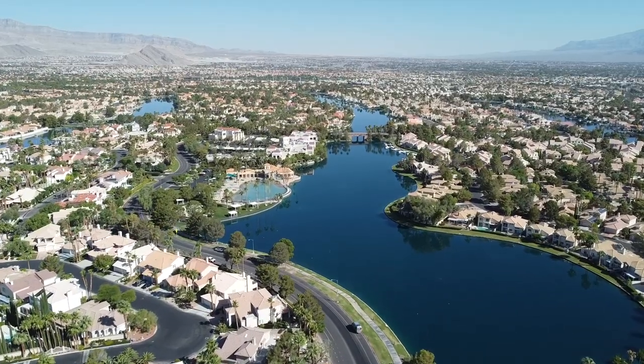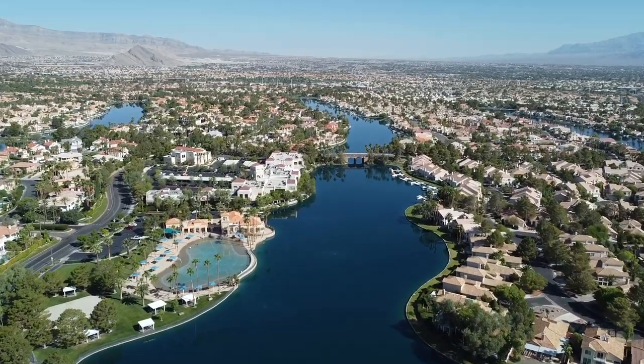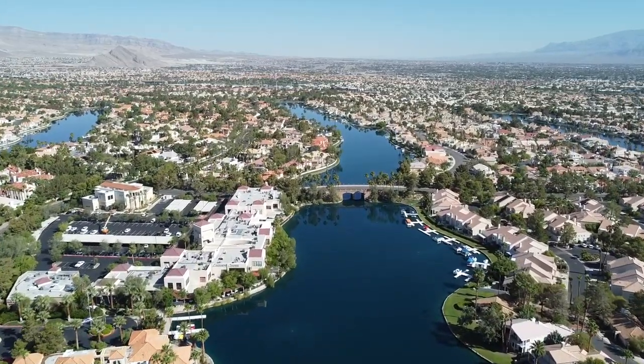The real estate market in Desert Shores can vary depending on factors such as property type, size, and location within the community. Prices for homes in Desert Shores can range from moderate to upscale, with waterfront properties typically commanding higher prices.